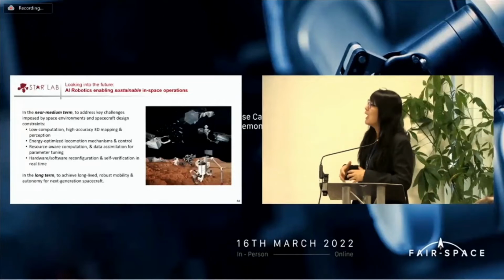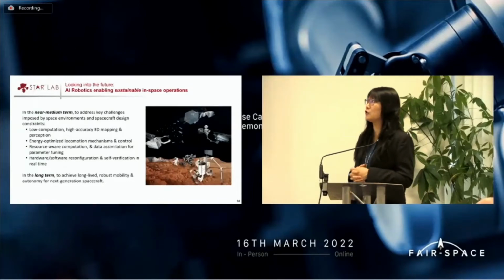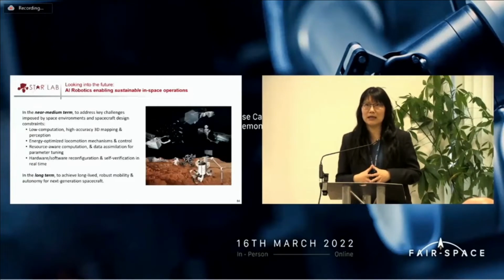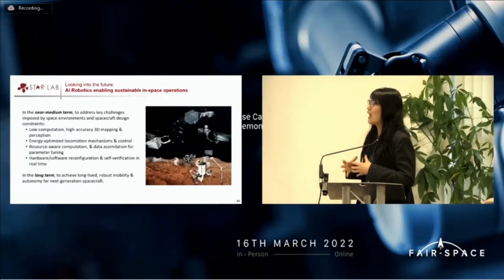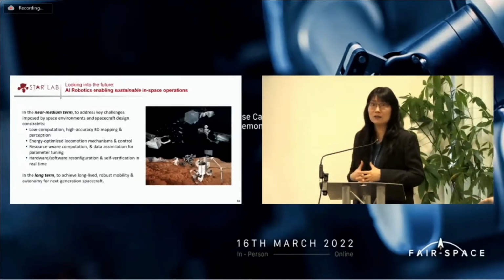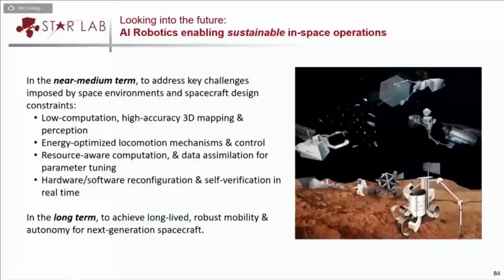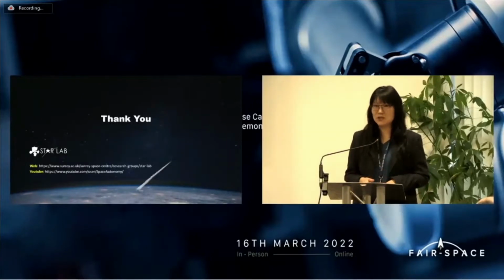mechanisms and data processing, and also the growing introduction of artificial intelligence and machine learning into a lot of our navigation and control systems. We need to be fully aware of how to tune the data. It can't be a black box solution. We have to have the knowledge to verify in real time the solutions we present to the industry and users, and reconfigurability for both hardware and software is very much needed. I think that is my very last slide. Thank you very much.